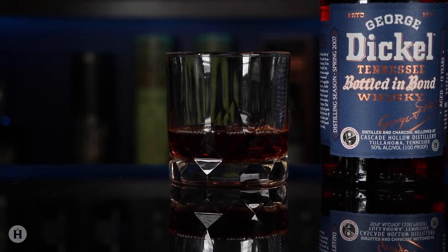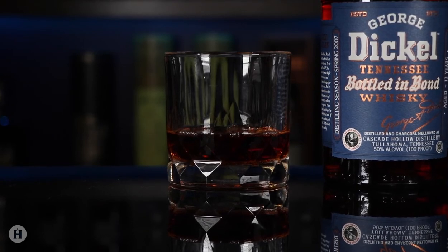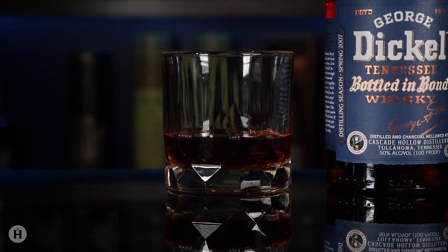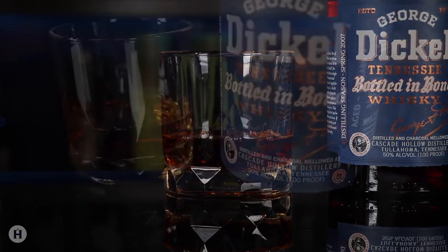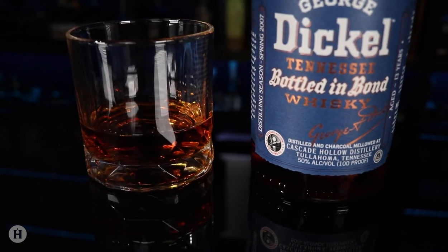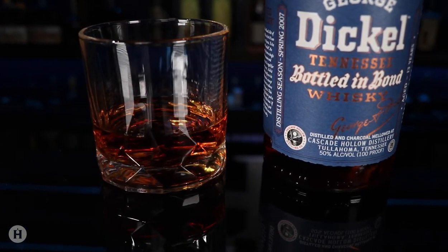On the palate, there's a slight alcohol burn up front. It's also very sweet with a light mouthfeel overall. The oak is there, as well as a honey roasted peanut flavor and raw pecans. The finish is medium and sweet with a little bit of baking spice at the end.